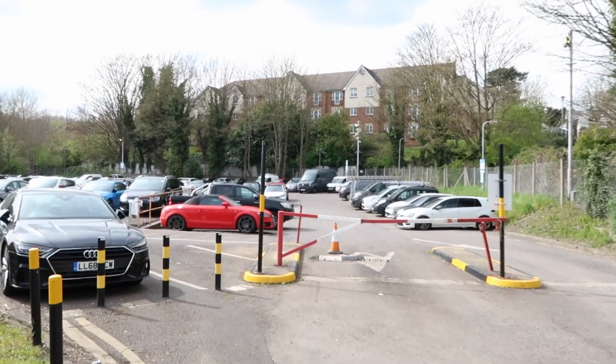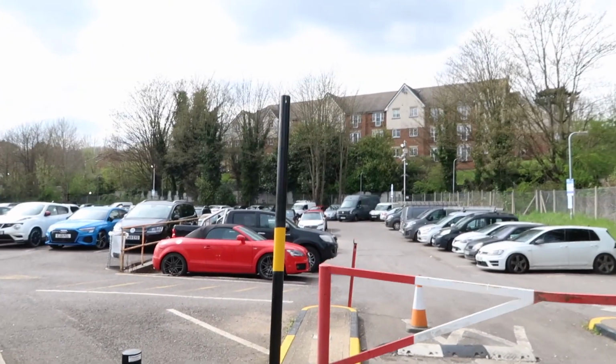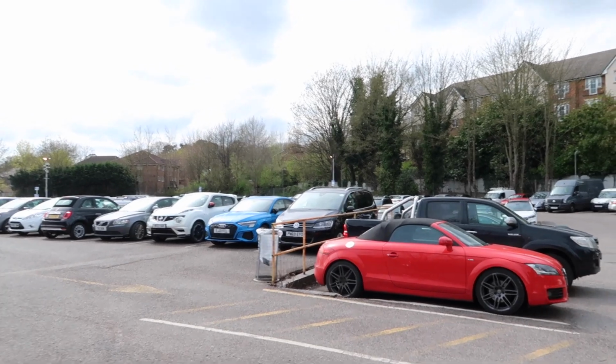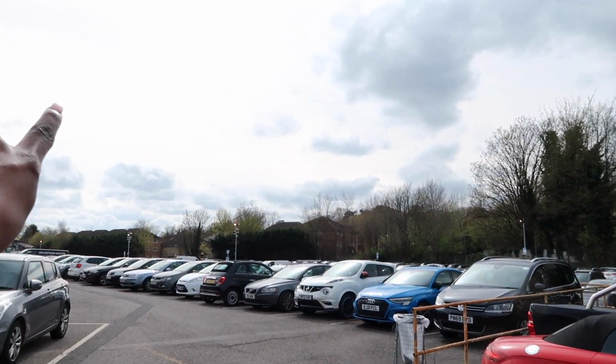I actually used to park my car here when I worked full time, and I would get the train to work from here. So you definitely have to get here at a very early time in order to get a space, I will say that. But the car park spans all the way across there, so yes, you have to definitely plan out the time you get here. But there are some alternatives for parking.